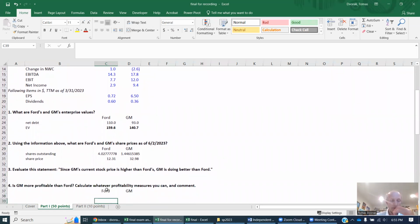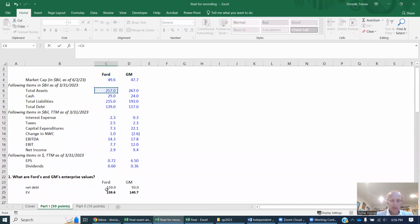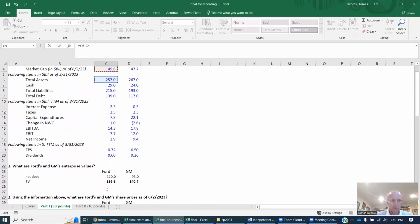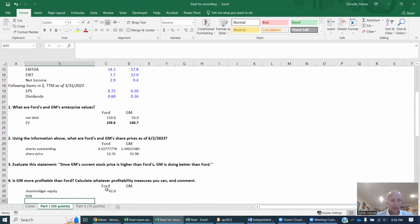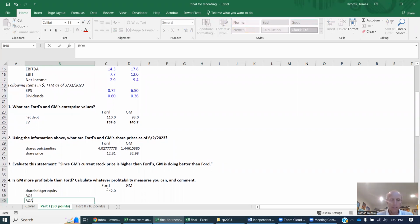Is GM more profitable than Ford? So we've got different profitability measures. Unfortunately, we don't have revenues. We can't calculate profit margin or gross profit margin since we don't have revenue. But we have EBITDA. We have net income. So we can also calculate shareholder equity. Shareholder equity is just total assets minus total liabilities. And once we have shareholder equity and net income, we can calculate return on equity. We can probably also calculate return on assets.